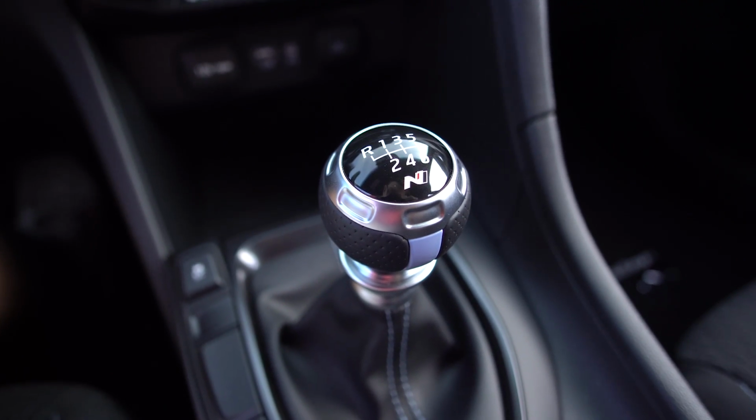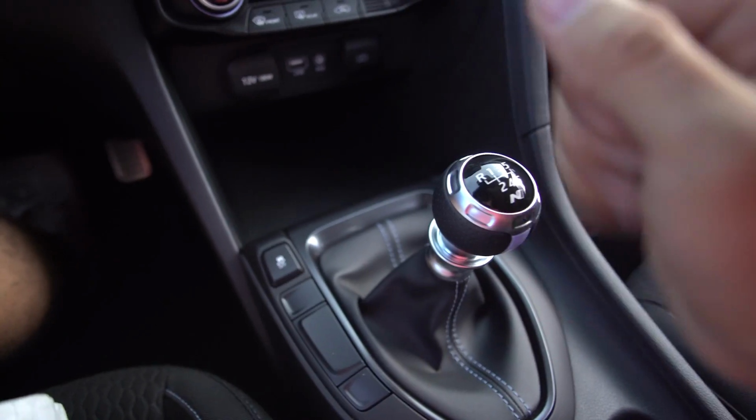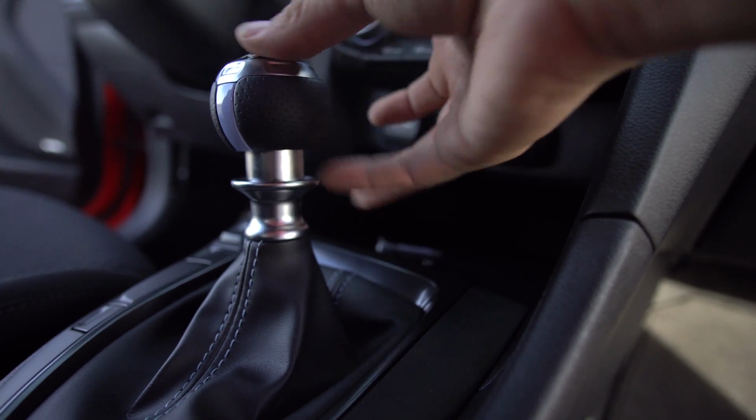6-speed manual, it is fantastic. Shifts are so precise. The throws are really short. The shifter itself is really short. I have no issues with it, except the lockout ring. To be honest, the lockout ring doesn't bother me. I know it bothers you, but has it really bothered you when you were ripping it? No, you can obviously live with it.